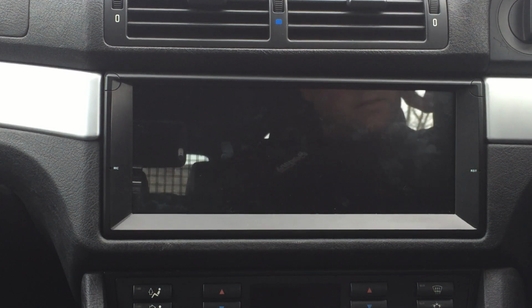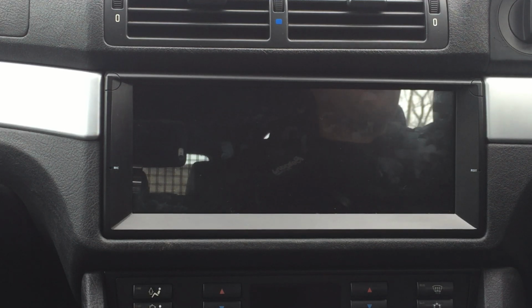So this is a week in having been using this Xtrons head unit, BMW E39 specific. It's a PT1839B and it's a 10.25 inch touchscreen, no physical buttons, albeit the steering wheel buttons are handy for most functions. So I'm just going to talk a little bit about some of the things that I've found.